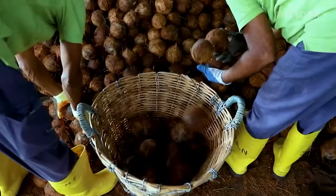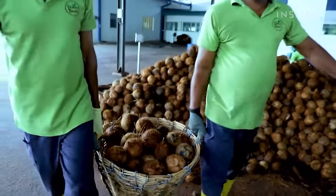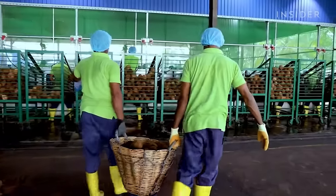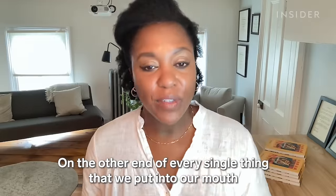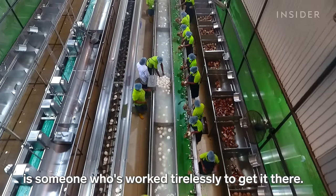What's left out is the historical and cultural context of superfoods and the acknowledgement of the people left to bear the brunt of our health food obsessions. On the other end of every single thing that we put into our mouth is someone who's worked tirelessly to get it there.